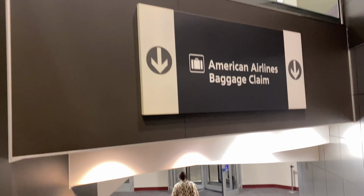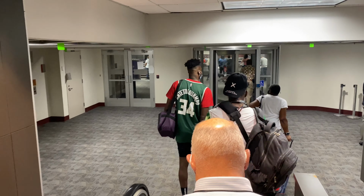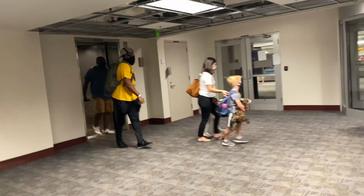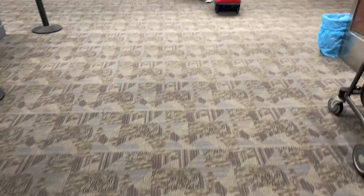To the right, there's actual steps for all of you steppers who need to get your steps in for the day. You're more than free to do the whole step thing, but for me, I'm getting my steps in on the escalator. Alright, as I go through, there's some revolving doors. They are powered on this set right here, so I'm just going to walk in and they're moving on.